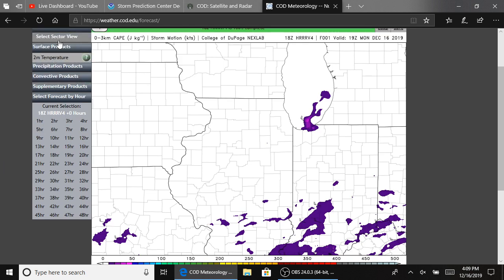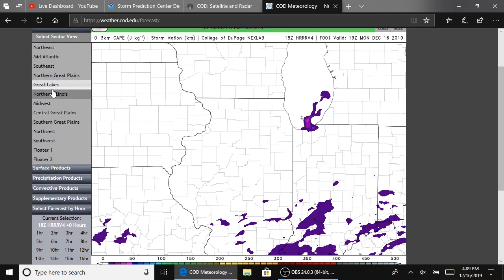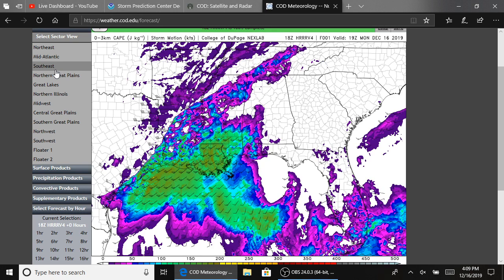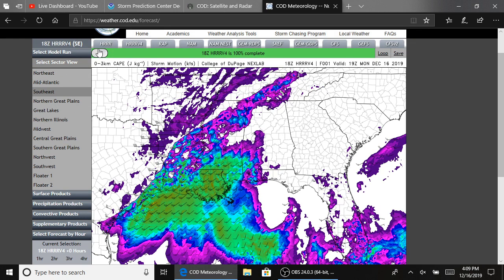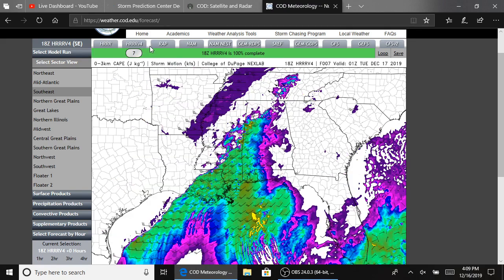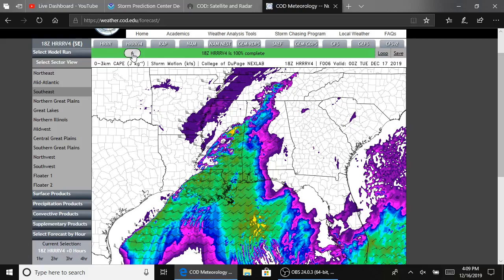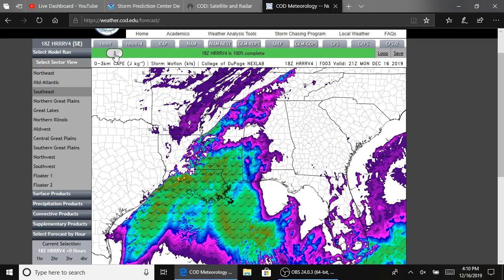I hate the way it goes. What's the point of North Illinois? That's what I never get there. Let's see if I can find southeast. There we go. That's something I always don't get. So select view here. North Illinois, and that's a very weird thing. I mean, they don't get severe weather that often. But anyways, let's take a look at this.